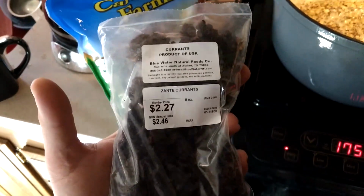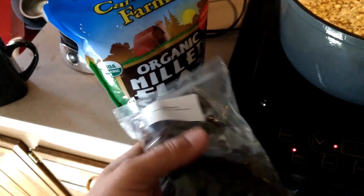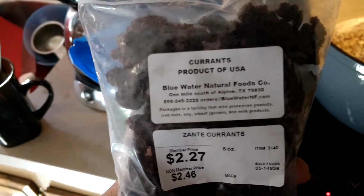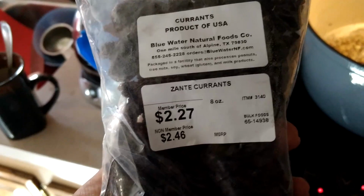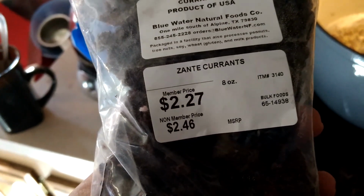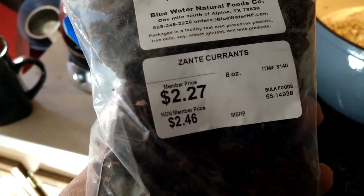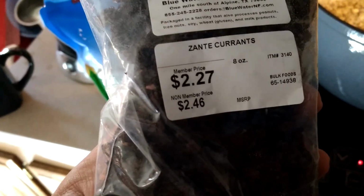Oh, Lisa pointed out, I need to tell you that we're putting currants in here. Zante currants. Now that doesn't really say anything. But we went to this Blue Water place. Oh, you can see right there, Blue Water Natural Foods, Alpine, Texas. And it's neat, they have a member price and a non-member price, but they don't charge you anything to be a member, so you just give them your information and ta-da, you're a member. So, kind of weird. But cool.